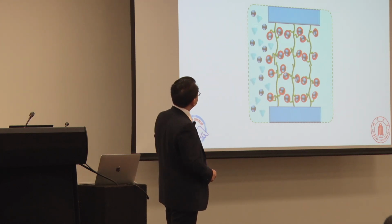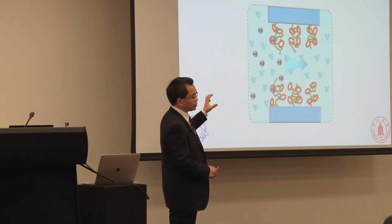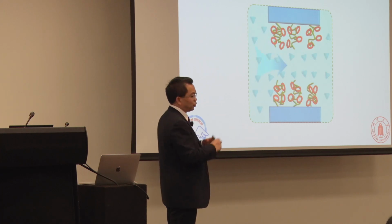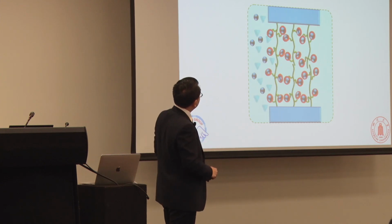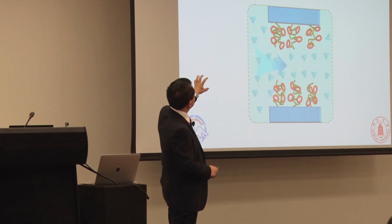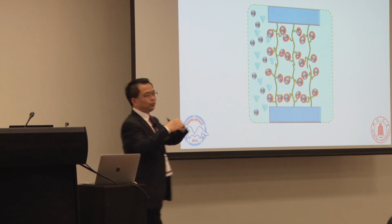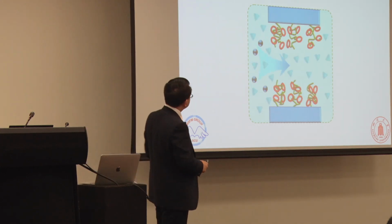So this is a cartoon to show our membrane pores or the channel pores. We have some responsive polymer and on it we have some host molecules to capture the lead. When the lead appears, the membrane pores will close and protect the water quality.